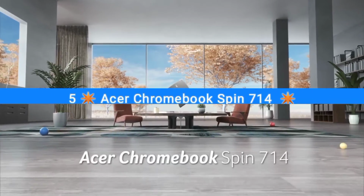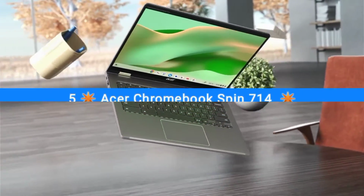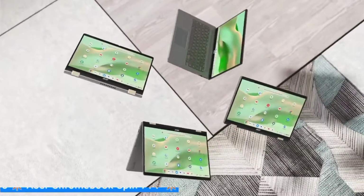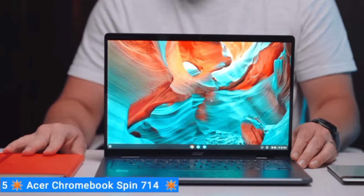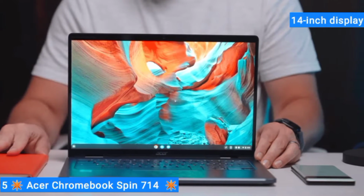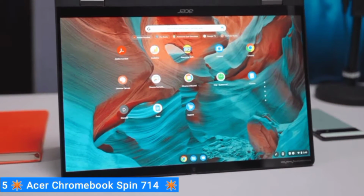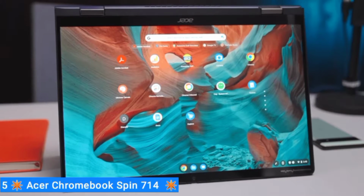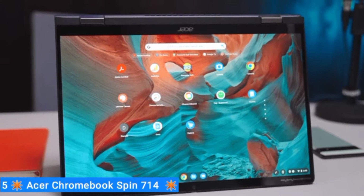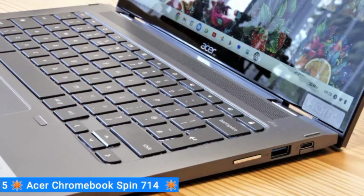Number 5. Acer Chromebook Spin 714. The Acer Chromebook Spin 714 is our pick for the best laptop for students in the mid-range category. This 2-in-1 Chromebook has a nice 14-inch display, giving you just enough screen real estate for multitasking. And it supports pen input so that you can take notes with a stylus. The stylus comes with the device, and there's a charging slot in which you can dock it for transport.